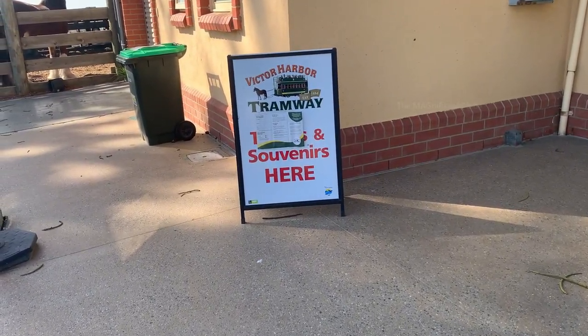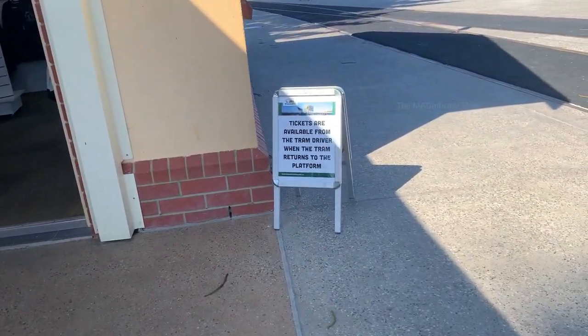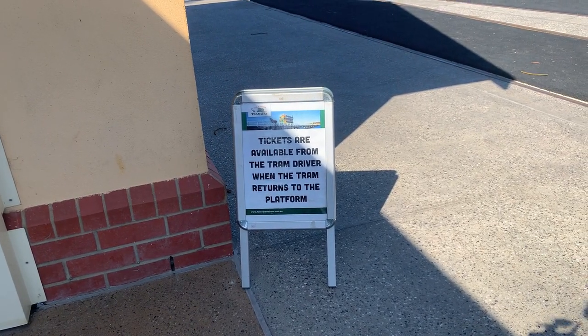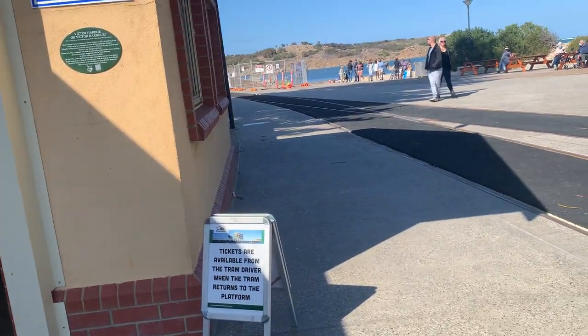There is also a souvenir shop just near this tram stop, guys. You can buy anything in memory of visiting this beautiful coastal town. Tickets are available from the tram driver when the tram returns to the platform. So I reckon we need to get our tickets from the tram driver.